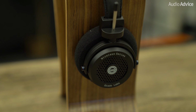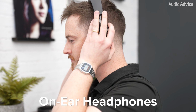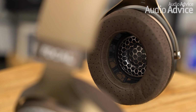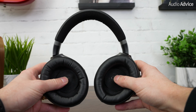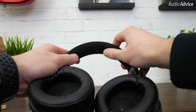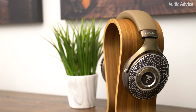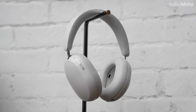Now next we have over-ear headphones, which completely encompass your ears with large ear cups, creating a seal that enhances sound quality and immersion. They're known for their superior comfort, and most models feature generously padded ear cups and headbands, making them ideal for extended listening sessions.